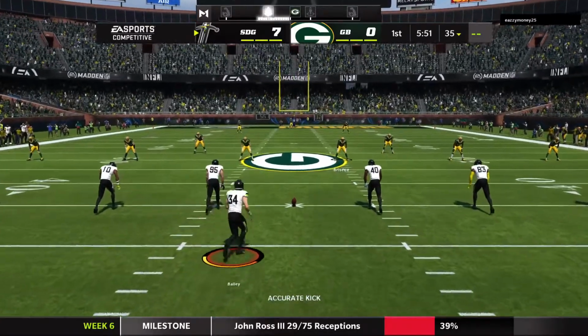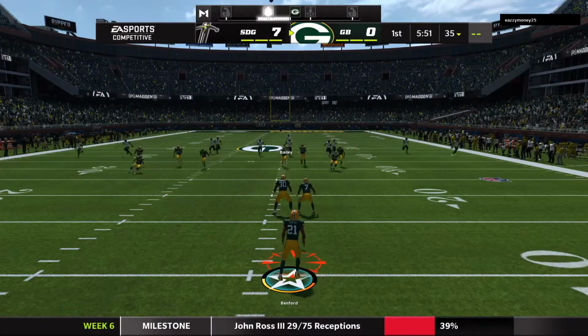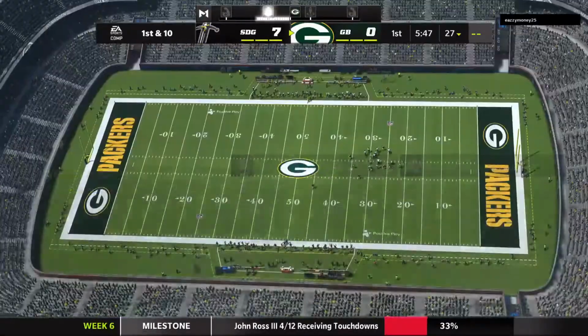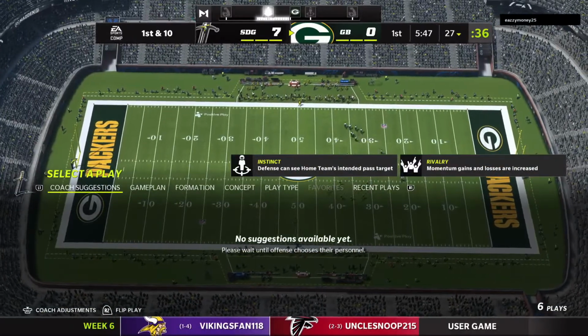Bailey now to kick it away after the touchdown. This is taken just shy of the 10. And they'll get him down inside the 30 at the 27. At their own 27-yard line.